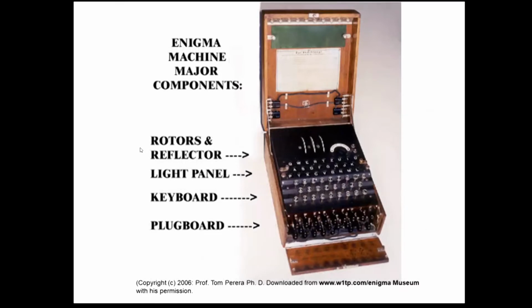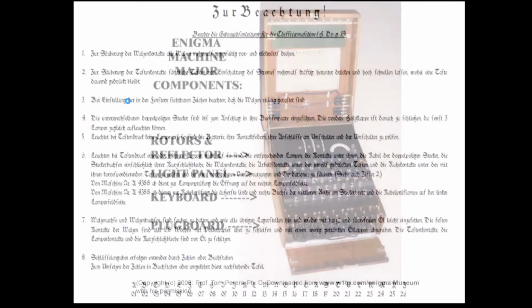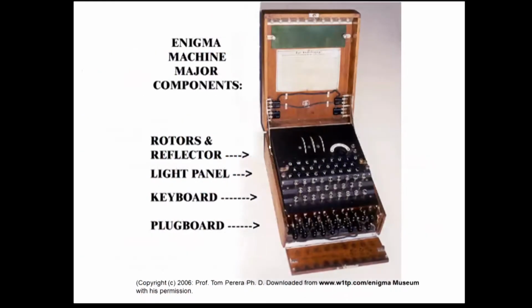Now, the Enigma takes this trivial encryption to an even greater depth. On the machine, you have 3 wheels, 3 rotors as they're called, and underneath the panel, a component called the reflector. You also have a light panel. Underneath each of these letters is a lamp, which is illuminated when an appropriate key is pressed. And you have a keyboard, which is obviously a keyboard. And you have a plug board on the front. Every time you press one of these keys, one of these lights will come on. And it's a rule that falls out of the design of Enigma that no letter can encrypt to itself.